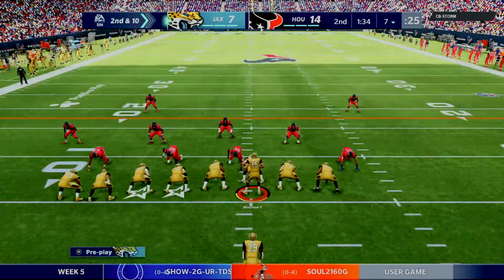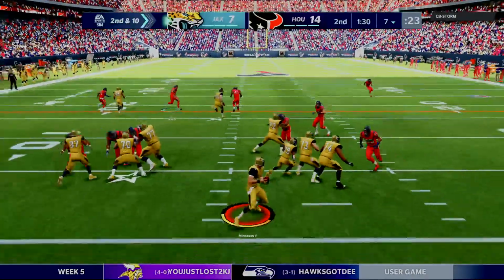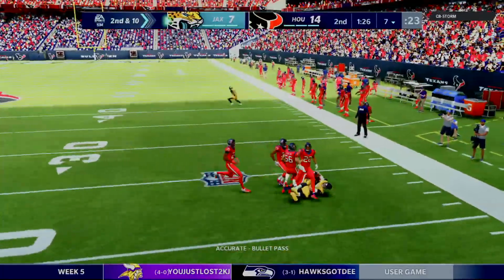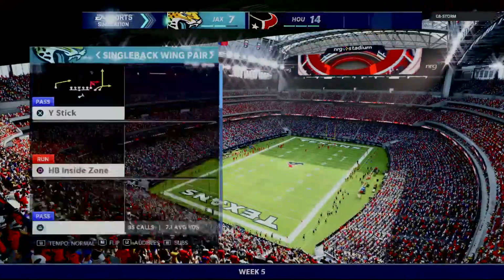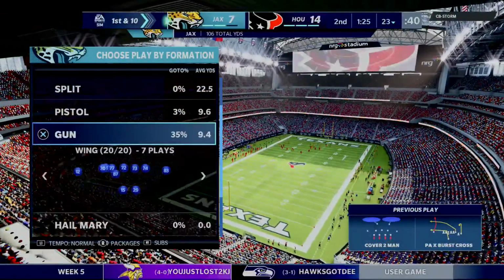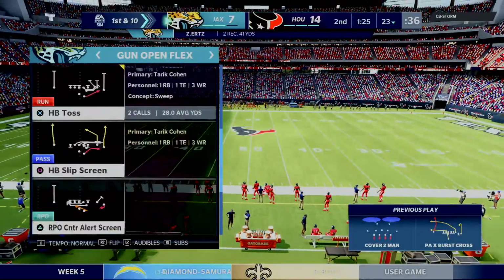Here's 2nd and 10. Off play action, it's Minshew. And he's brought down, but not before they get it across the 20-yard line. The Jaguars going to go ahead and use their first timeout as they'll get a chance to talk it over after picking up the first down.